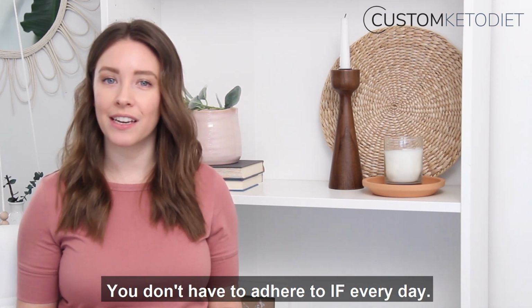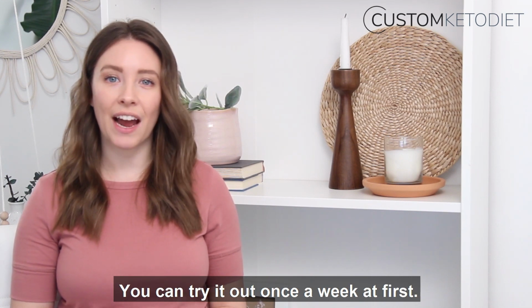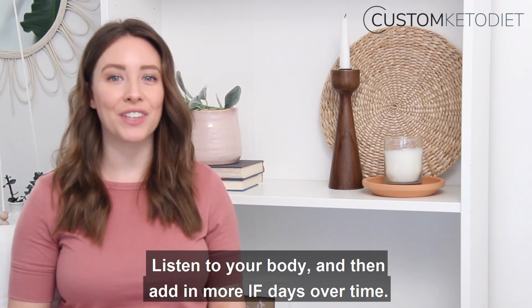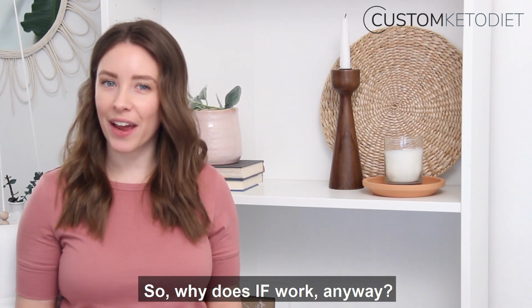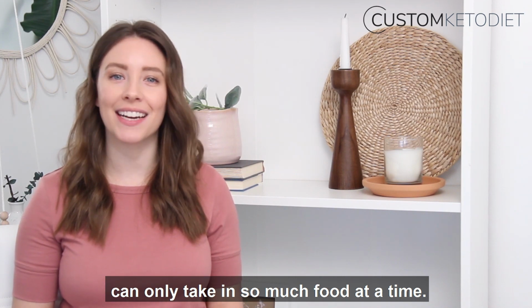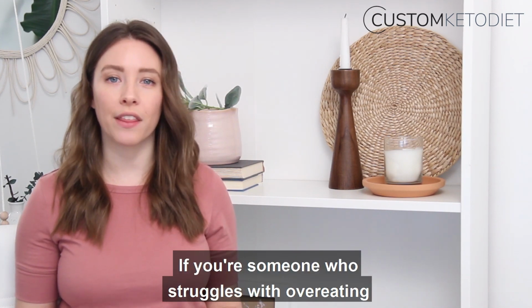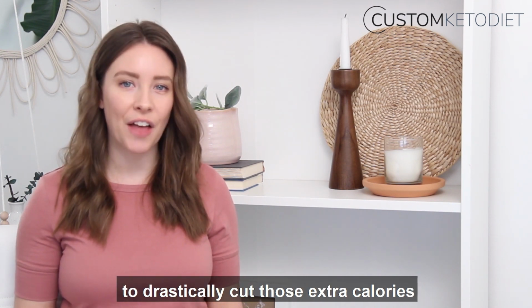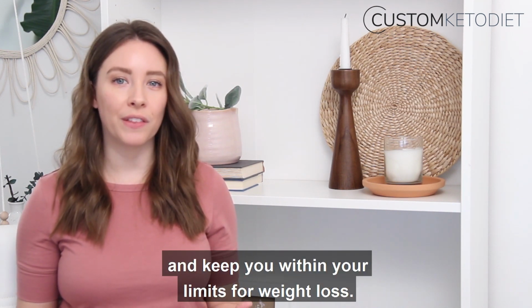You don't have to adhere to IF every day. You can try it out once a week at first, listen to your body, and then add in more IF days over time. So why does IF work anyway? The first and simplest reason is that our bodies can only take in so much food at a time. If you're someone who struggles with overeating or snacking out of boredom, IF can help to drastically cut those extra calories and keep you within your limits for weight loss.